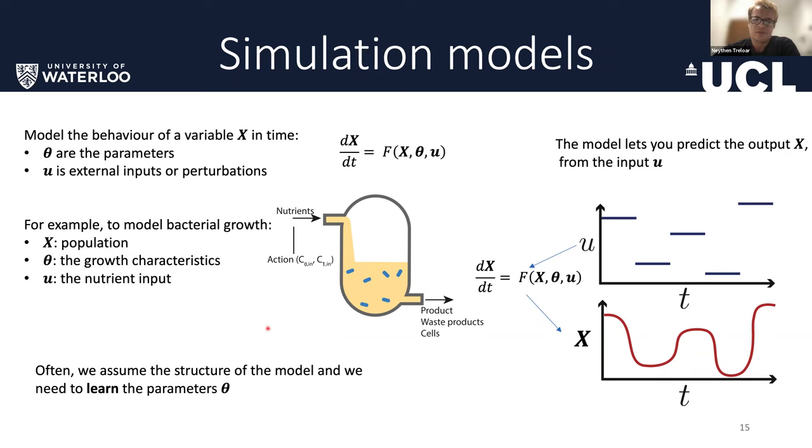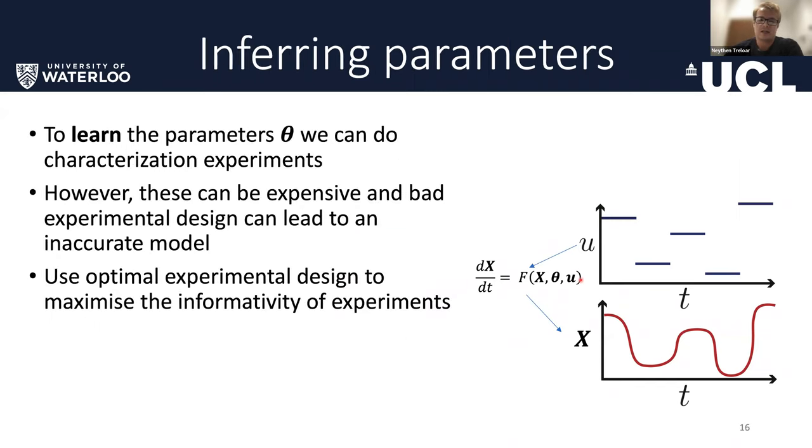This should probably be quite familiar, but the model itself will allow you to predict the output for a given input. And then to learn the parameters, we can do characterization experiments. However, especially in biology, these experiments can be expensive, which gives you the motivation to try and optimize these experiments, right? If you have a fixed amount of experimental capacity, you want to perform the best experiment you can such that you get good parameter estimates, right? That's what the field of optimal experimental design is about.